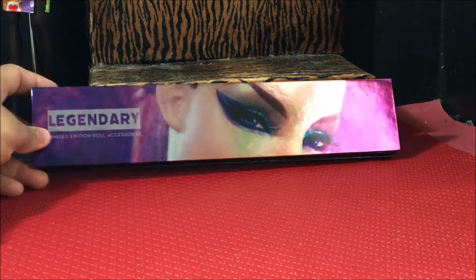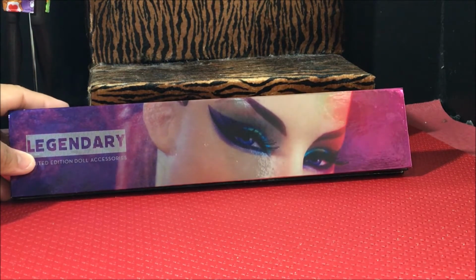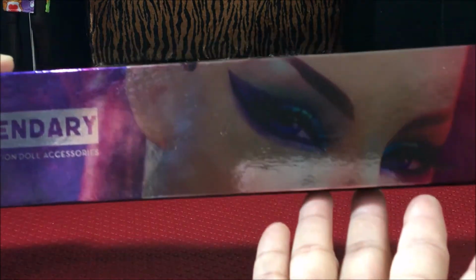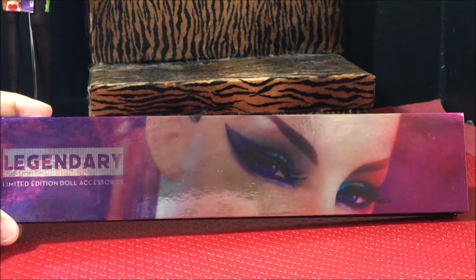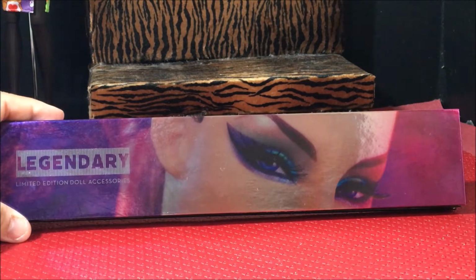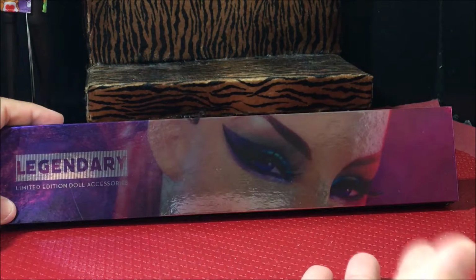Hello, fellow adventurers. Now, in order to help solve the problem of Edna here, who wants to go out with her friends, we're going to open our legendary limited edition doll accessories. Yes. Now, for those who are starting to collect IT dolls, especially the Fashion Royalty line, one of our concerns is that we like more shoes. Yes. So, girls want to have more shoes.